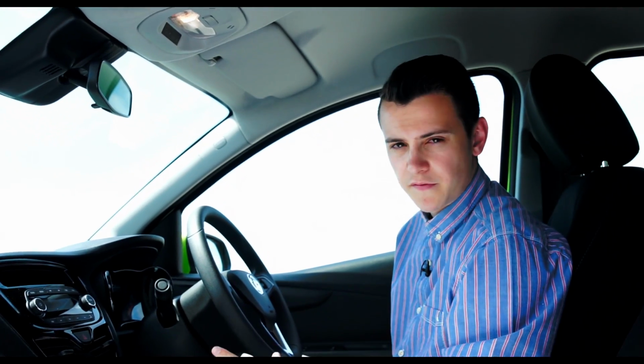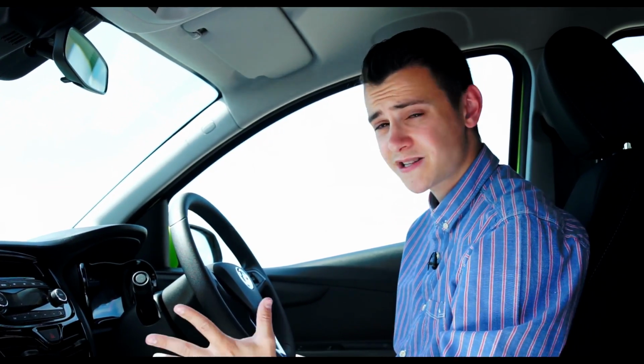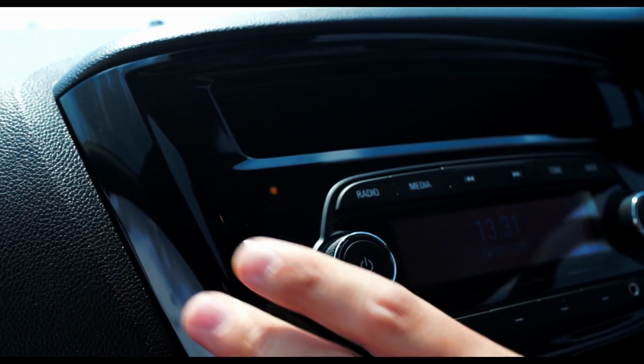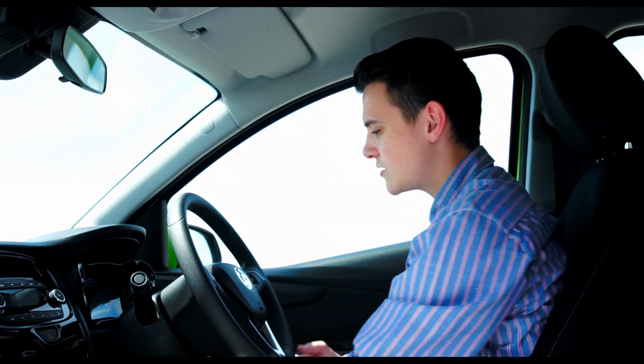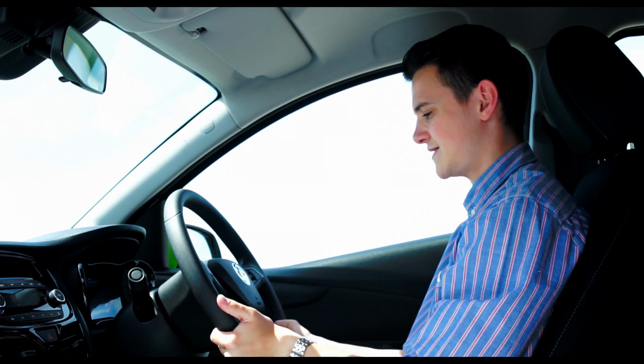The interior layout of the Viva is very stripped back, but we actually think it looks quite smart thanks to this black gloss. Reminds us a bit of the Peugeot 208. If it wasn't for these scratchy plastics, it would actually feel like a much more expensive Super Mini. Something definitely worth mentioning though is the lack of reach in the steering wheel, which makes getting comfortable quite difficult.